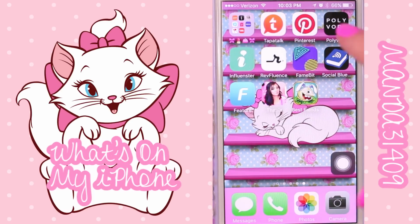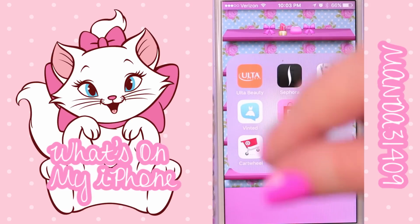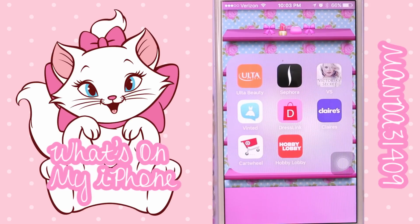Okay, and then finishing everything up, I have this little folder right here, which is basically just beauty and shopping. I have Ulta Beauty, Sephora, Victoria's Secret, Vinted, which is basically like a Depop or Poshmark. You can kind of bid and buy secondhand items. DressLink, which is amazing. I have several videos about DressLink hauls and things. Claire's, the Cartwheel app for Target and Hobby Lobby.